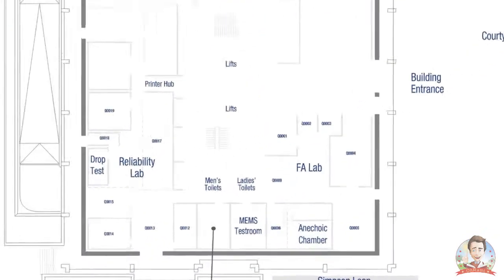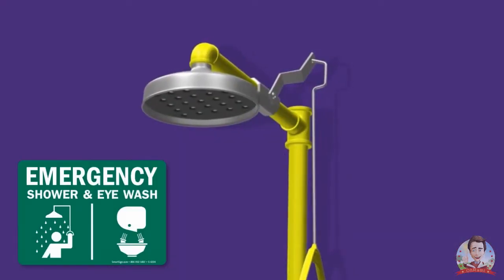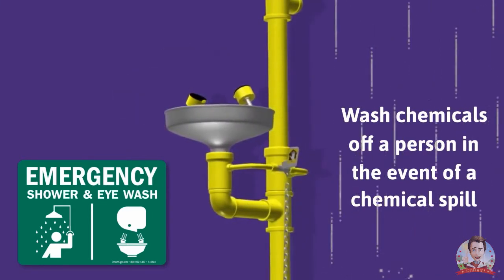The lab safety shower is in the wet lab. The safety shower and eye wash is a device designed to wash chemicals off a person in the event of a chemical spill.